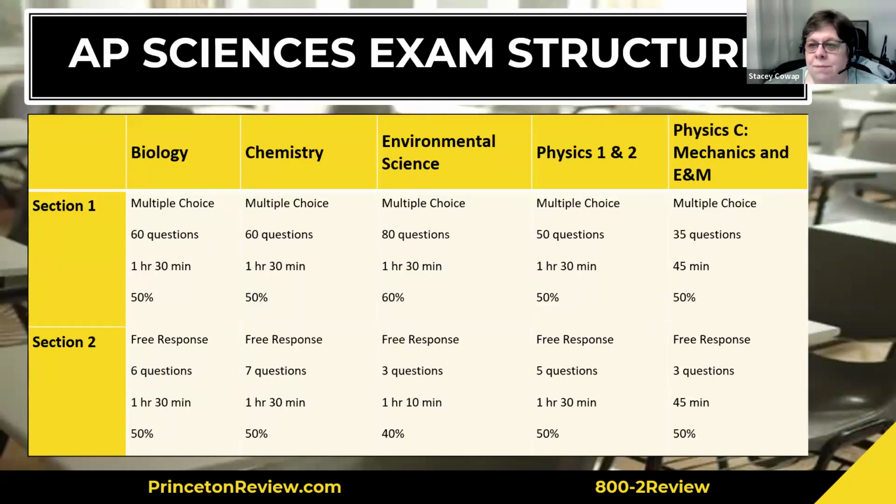Right, so if we look at an exam structure, what we want to do is compare sort of what's going on in the different parts of the exam. So for all of the science exams that we've got listed here, section 1 are the multiple choice questions. Right, as you can see in biology, there are 60 multiple choice questions in an hour and 30 minutes. In chemistry, you have 60 in an hour and 30. In environmental science, you have 80 questions in an hour and 30. Physics 1 and 2 are 50 questions in an hour and 30 minutes. And Physics C are only 35 multiple choice questions in 45 minutes, again, having to do a lot with the more complicated calculus base. Section 2 are the free response open-ended questions.